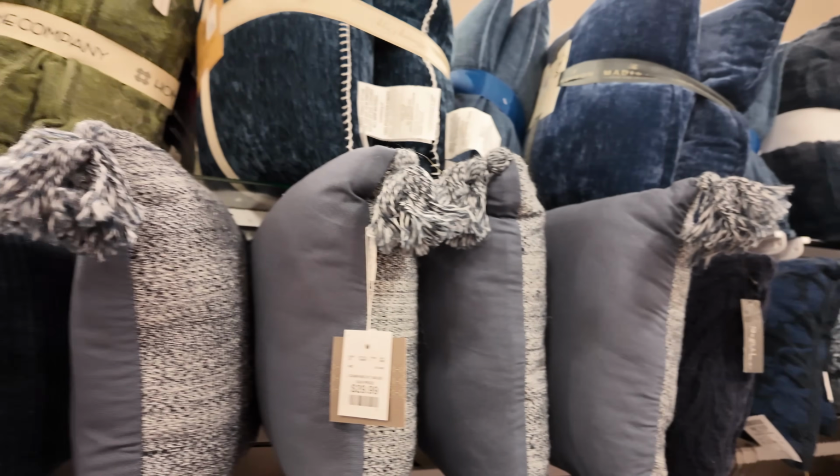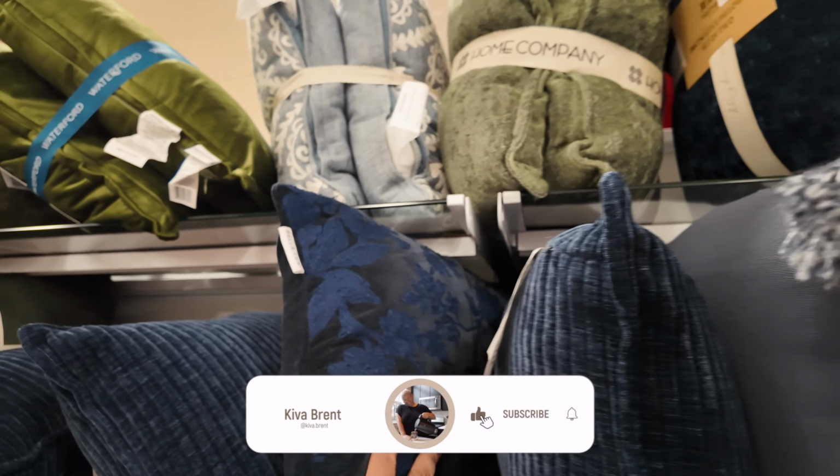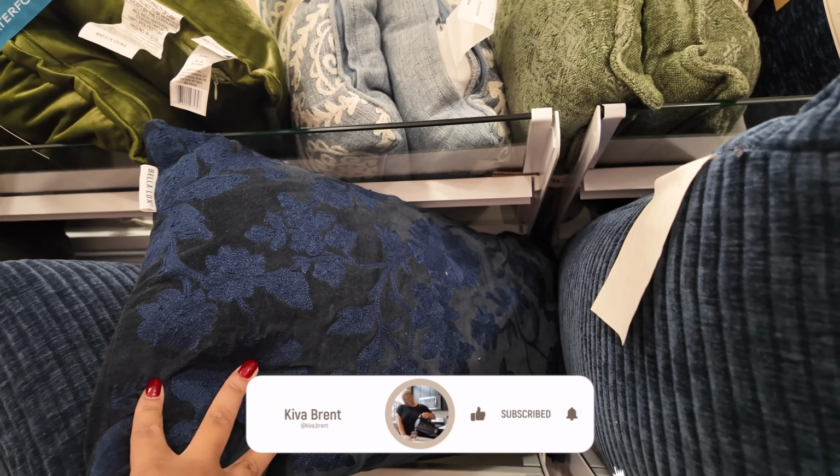Blue is gonna have a moment because when we think of traditional interiors, when we think of toile, when we think of chinoiserie, we think of blue. So we're gonna see a lot of that.